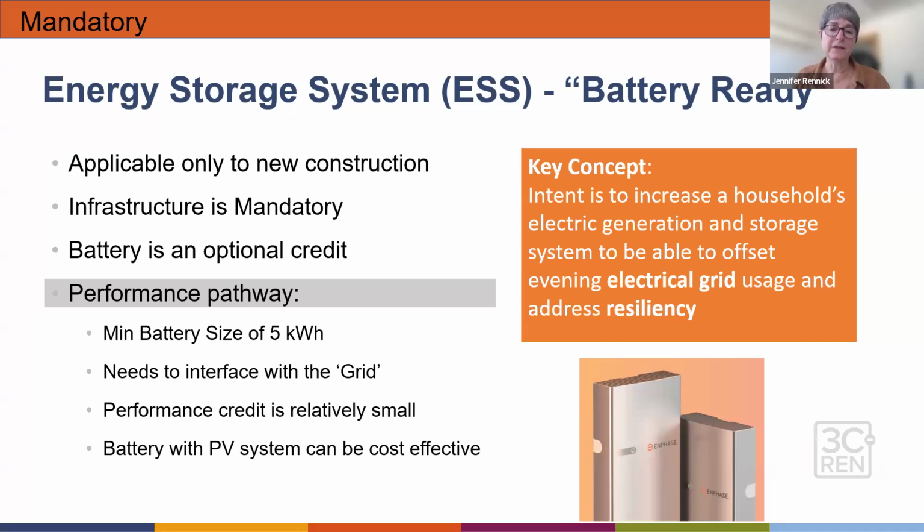And it does need to interface with the grid. So meaning these are not off-grid solutions. The idea is that it is connected to the grid and it can add to the overall grid stability because you're able to use the battery when needed. It can also kick in automatically if the grid goes down, but otherwise the whole house is still helping to add resiliency as a community when all of the homes will eventually get batteries.